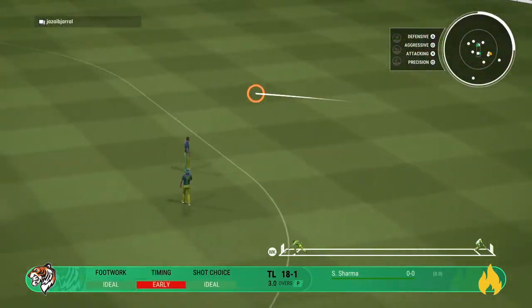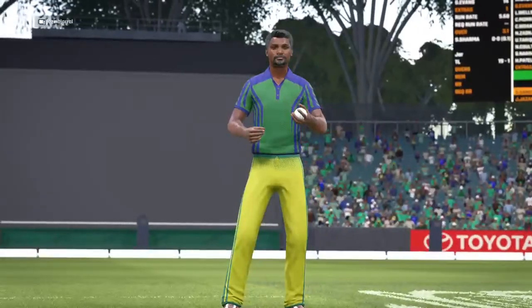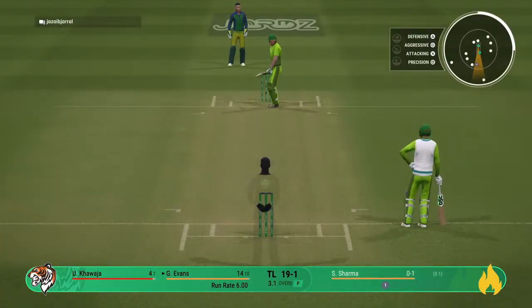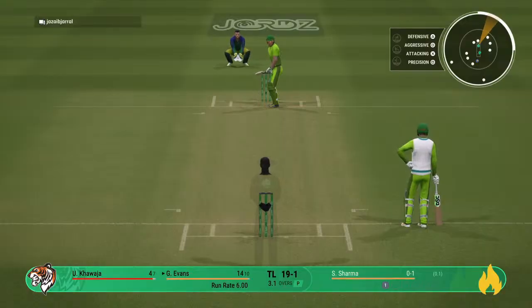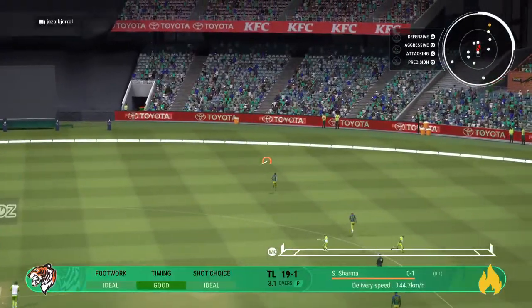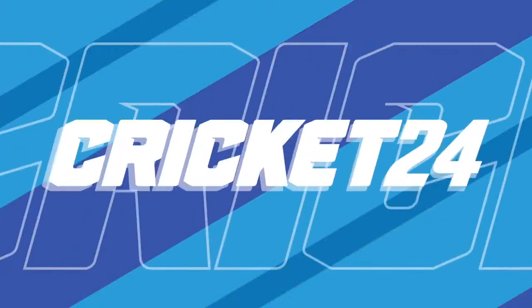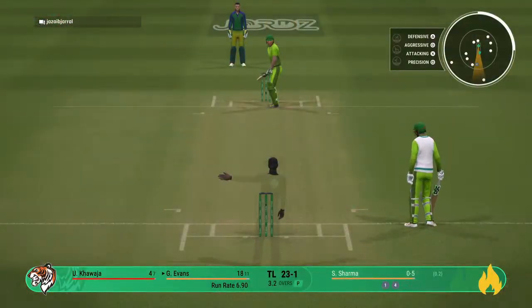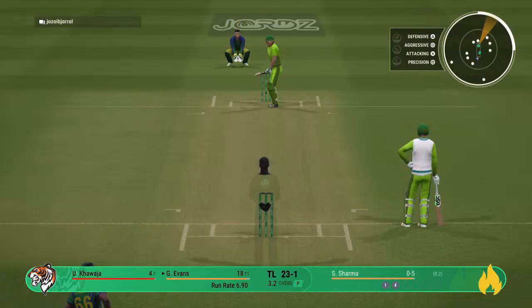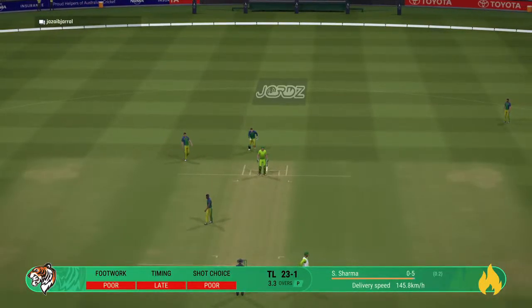Oh, that's cut off nicely. 4 runs saved. Got that away nicely. That was a boundary the moment the ball left the bat. Can't time that any better. Perfection. I didn't feel there was too much wrong with that last delivery. They just need to keep the ball in the right areas and the rewards will come. Beats the outside edge. Good bowling there.